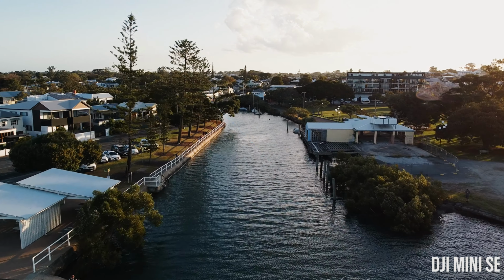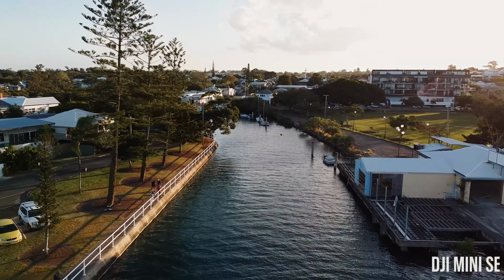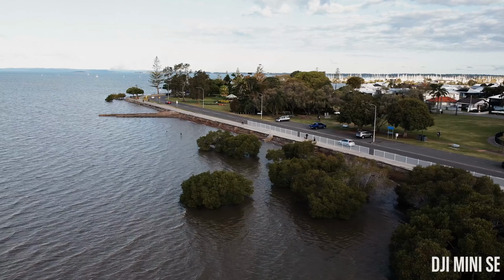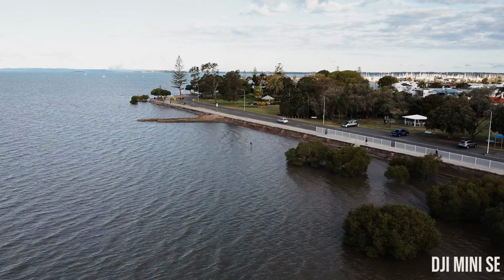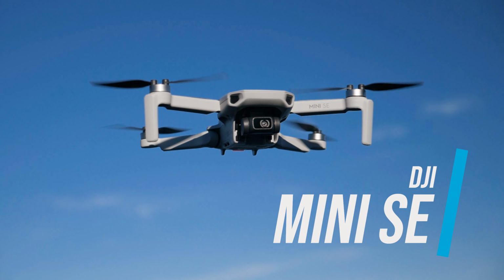Moving on to the final release of 2021 so far from DJI, we do have a few other drones potentially coming out by the end of the year, but as of me recording this on the 25th of September, this is the latest drone from DJI. It was something that just kind of went under the radar and I was quite surprised by it. It's a whole rebranded Mavic Mini. It's called the DJI Mini SE.